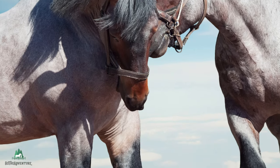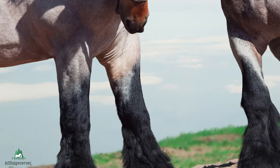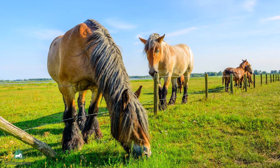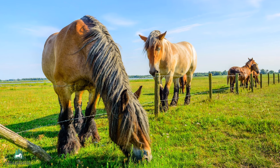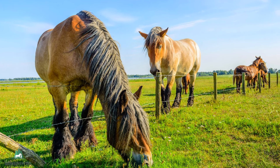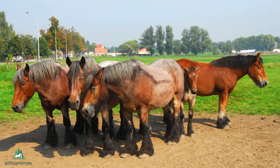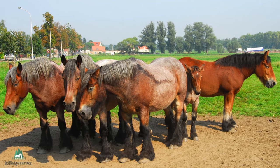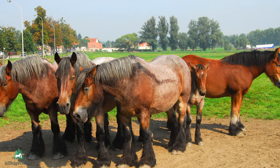There was a period of time when the Belgian Draft Horse Corporation of America accepted the imports of these Belgian Brabant draft horses into their registry. But in the early 2000s, they no longer accepted the Belgian Brabant imports. Now, this is how the American Brabant Association formed, by recognizing the need to promote the older style Belgian, the Belgian Brabant, in the U.S.